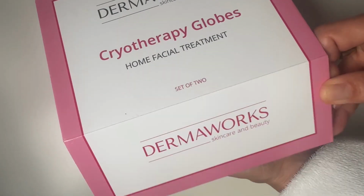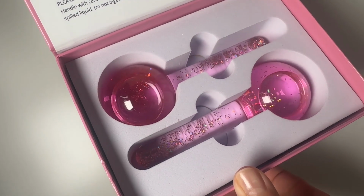I use ice globes. Now these particular ones are by Dermaworks, but even chilled spoons straight from the freezer will work just as well. It depuffs, it increases circulation, it brightens, it just tricks my face into looking way more awake than I actually feel. So I prefer to roll as opposed to pull because it would drag on my skin. I don't have any skincare on yet, so the last thing I want to do is drag my skin.